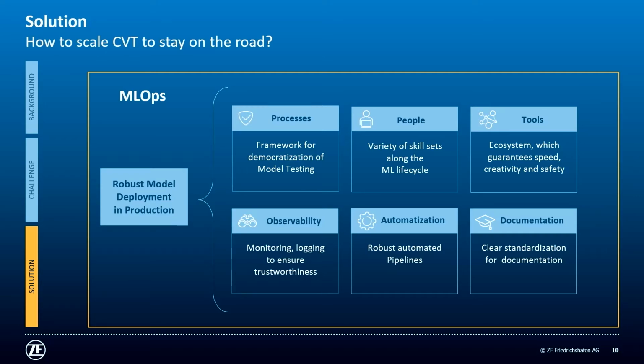And having those people with the right skill set, we also need to make sure to have the right ecosystem of tools in place. That means we would like to guarantee that those people have this ecosystem full of tools which guarantee speed, creativity, and also safety.